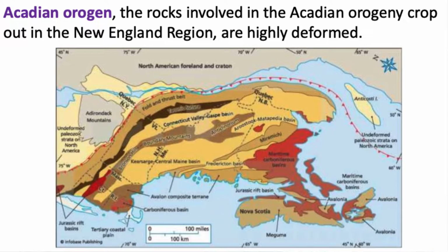And it affected the life at that time as well. The Acadian orogeny is shown here in map form, and it shows you where these things crop out. An orogeny is a mountain building event, and the area affected that actually had the mountains, we call the orogen. So an orogen is where the rocks were during that Acadian orogeny in this case. That's the New England region here, you see.